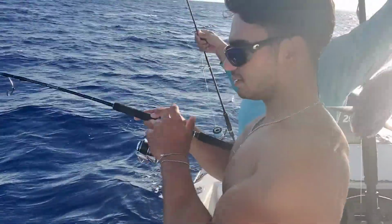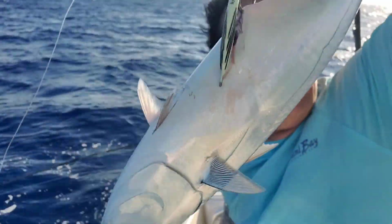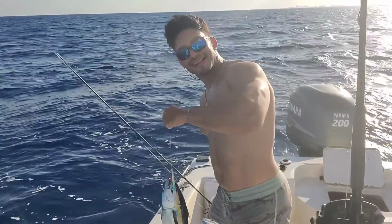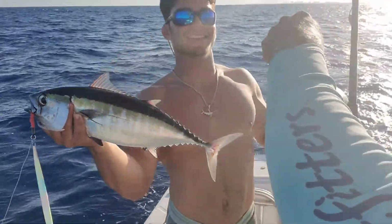Doesn't have to be by the mouth. Tell Mike, just come in the camera. Doesn't have to be by the mouth, buddy. Get that sucker right by the tail. Why do I get the better species, huh? Right by the tail. Look at that. What you got, Mike? What the hell? You got a blackfin tuna. Okay, and I got a bonita. Look at that. Nice. Good job. We're out.